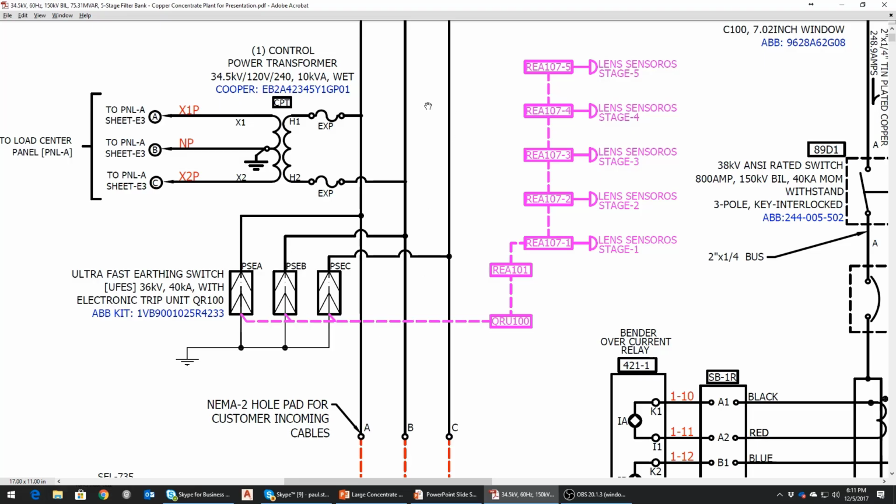When there is a fault within the system, we have optical lenses that will pick up that arc flash event. Those optical lenses transmit a signal to the REA 101 relay, which then goes to a QRU 100 device that will send a trip signal to the ultra-fast earthing switch, or the primary switching units as they would be called. And these are very fast acting grounding switches. Basically, we are taking arc that is through air and transferring it into a bolted fault. And that bolted fault will eliminate the heat and pressure buildup within the enclosure and minimize the damage.